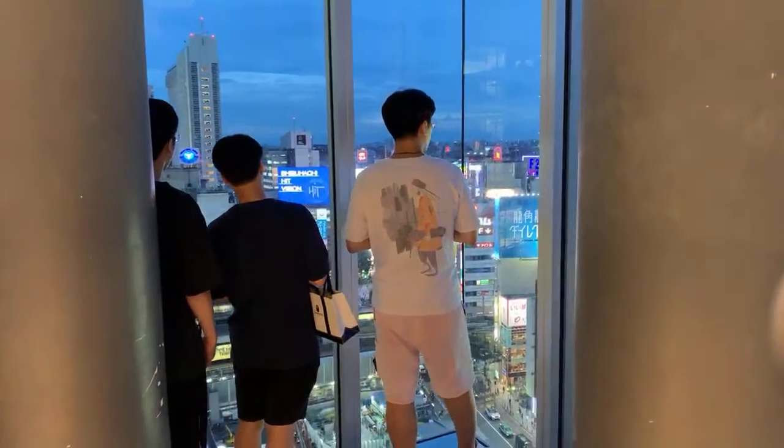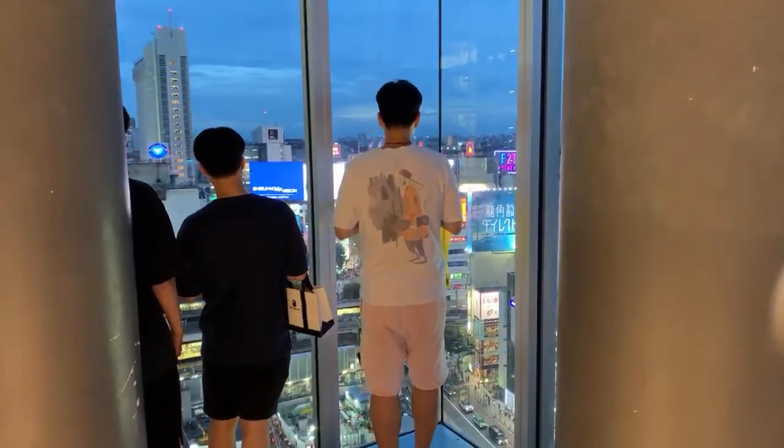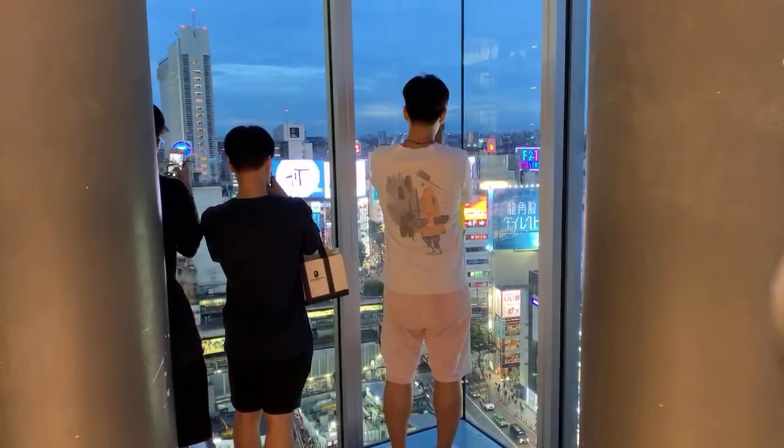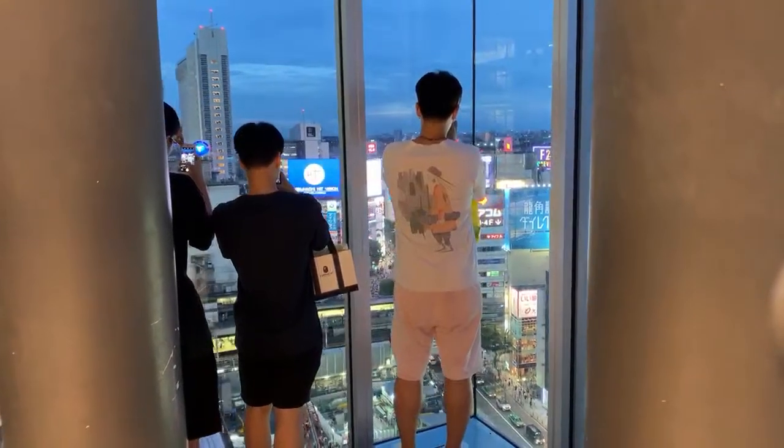Some other things I can tell you. Well, the best time to visit Shibuya might be at 6:30 p.m. in the summer, because that's when the sun is setting and the lights start to come on. The daytime is kind of crowded and hot. There's something about sunset here. There's something magical about when the sun sets.